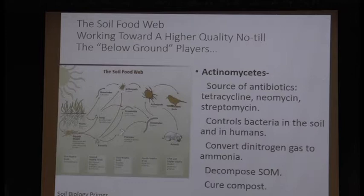The actinomycetes, that's the last one I wanted to talk about. This is where all the sources of antibiotics come from: the tetracycline, neomycin, streptomycin, etc. This is their source. Okay? These are the antibiotics, not probiotics, but the antibiotics. And they control a lot of the bacteria in the soil. They're kind of the MPs. Nothing gets too far out of hand. They're good at regulating. And they also do the final decomposition in compost. So those of you that compost, the actinomycetes play a role.